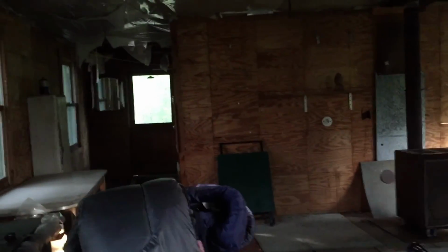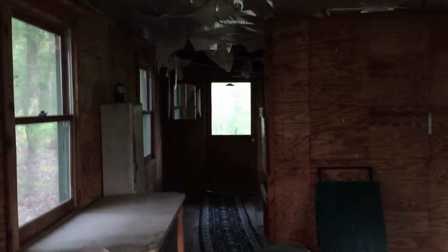And then they've got right down here, they have a door that they can open from the outside to put wood and stuff right up in here on the floor to cook with. It's pretty neat. But this is it, guys, the abandoned hunting cabin up on Johns Mountain.